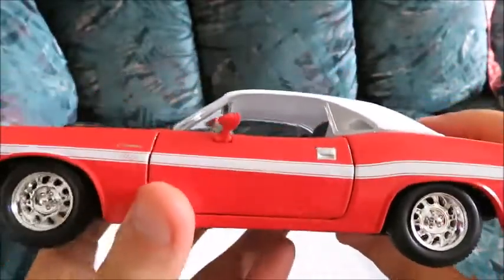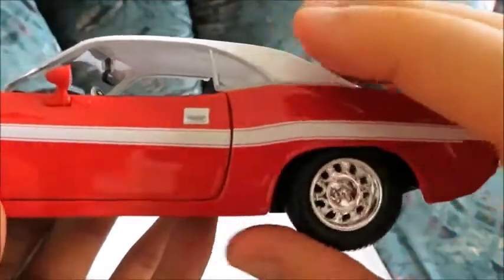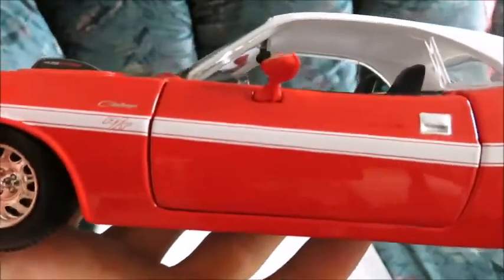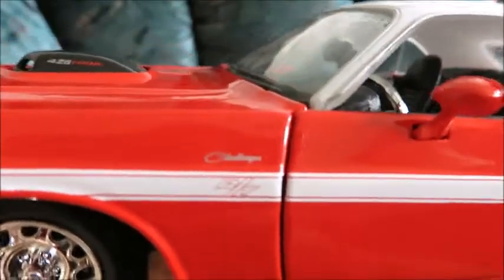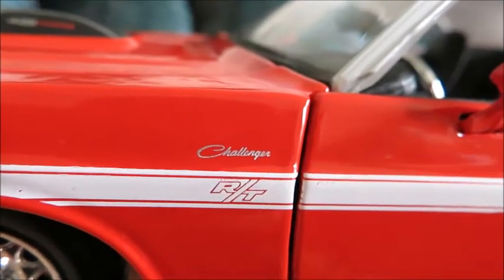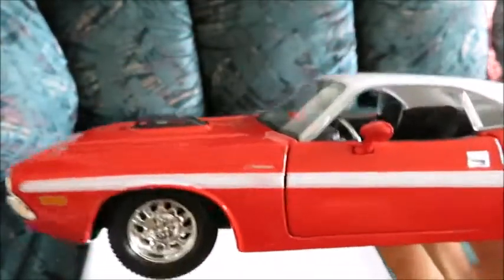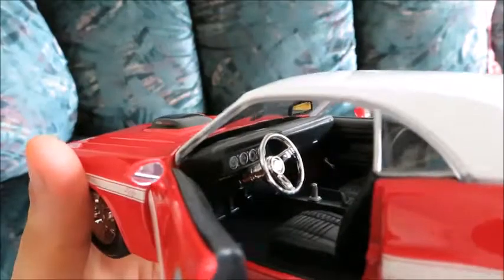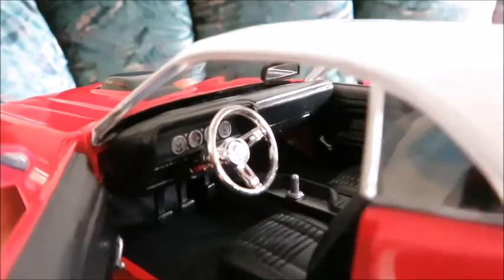Dodge. I just like doing that too. Say Challenger over here too. I think it does. Focus. Okay, Challenger. There we go. Now let's look on this side right here. I don't want to get too close, but you can see there's some good detail here. Check it out. Actually, see how close I can get without touching the camera.